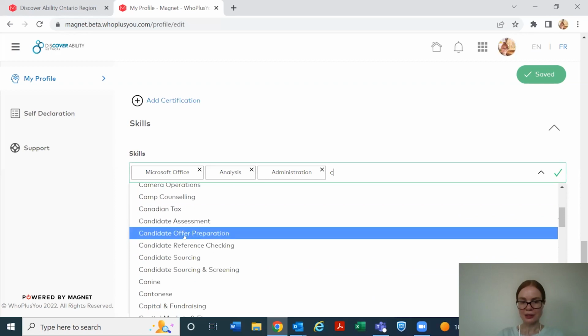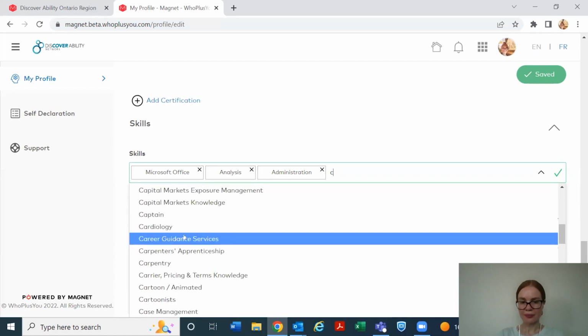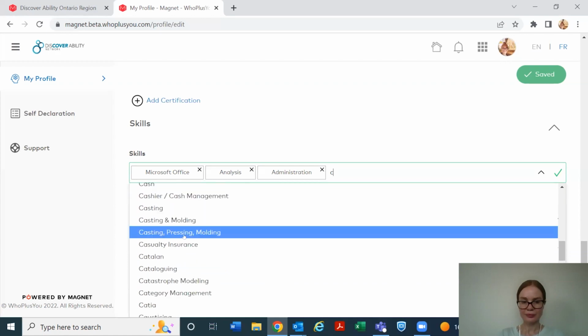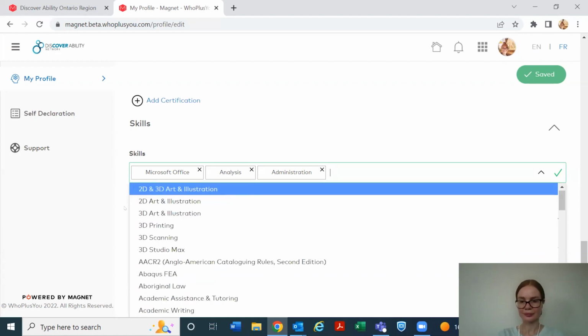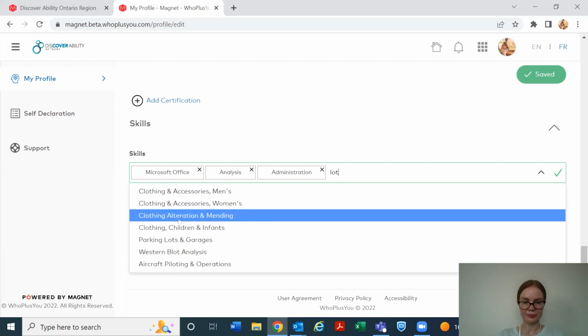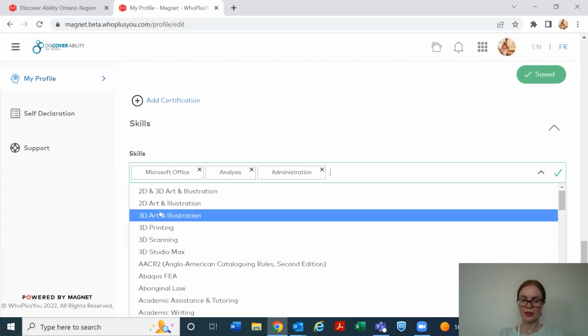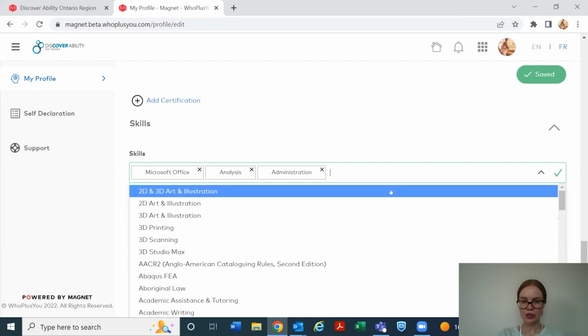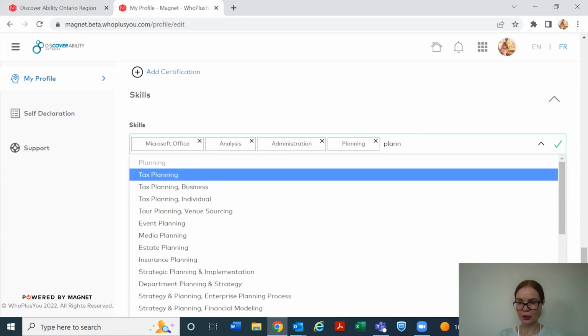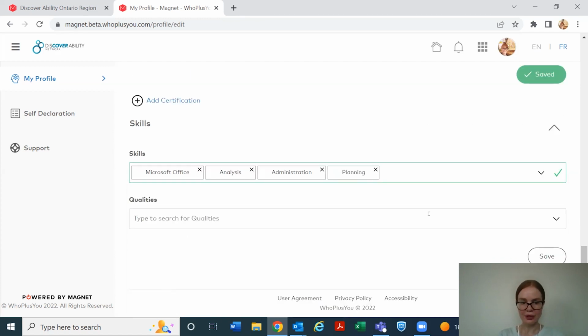Operations. And don't limit yourself here, because you can type in, look through, and maybe you'll get some ideas you can add over time. We're really trying to capture all your skills and abilities, which you might not have included in your resume, but you still have those skills. So let's just add in one more thing here, just to show you what it will look like once we've added in everything.